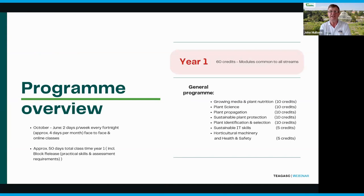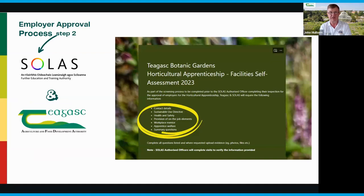Just before I go on to that slide in relation to the program overview, just to recap. On the employer side, they have to register with apprenticeship.ie. From the apprentice side, they have to get a contract of employment with an approved employer. And that's all they have to do to progress onto the apprenticeship program. So that's key. And that's what we're explaining to people every day when we answer queries on this.